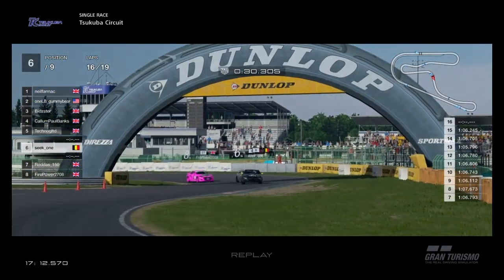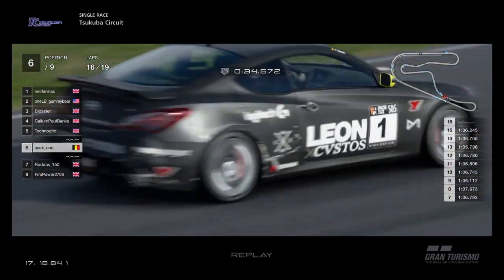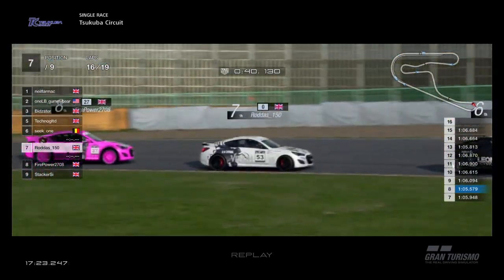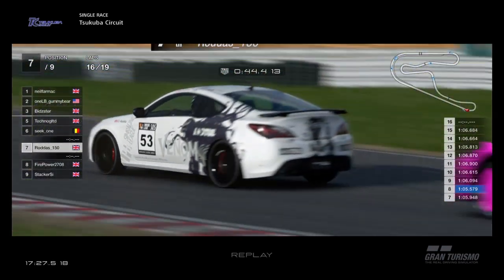As Seat 1, Rodders and Firepower still battling it out for 6th, 7th and 8th. Down towards the hairpin we go. Firepower's up the inside of Rodders here. Will he go for the move? No, Rodders defends him off. Have that. Come on, Firepower. Commit to the move if you're going to do it.